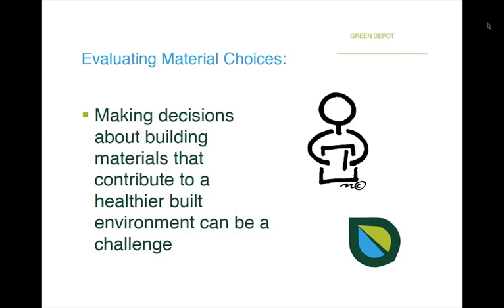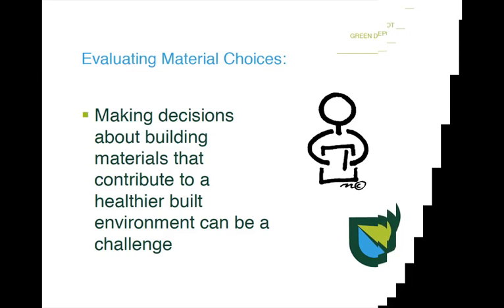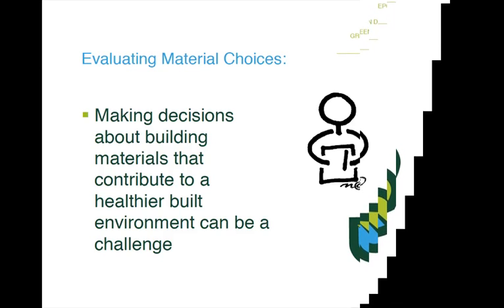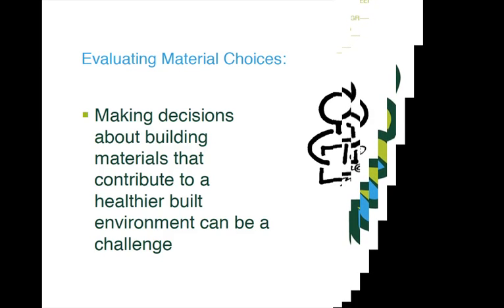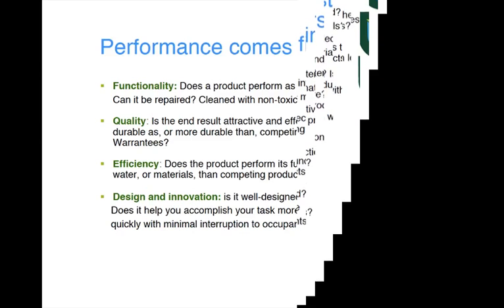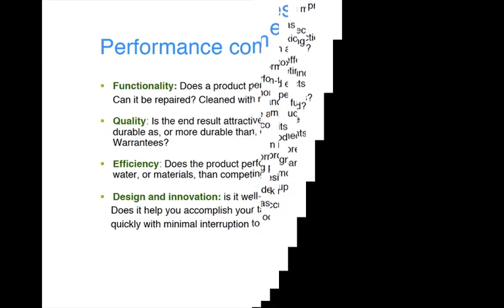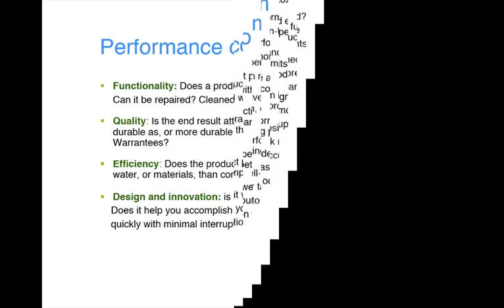Evaluating material choices. This is an important consideration when you're constructing something, and this applies to fashion as well, but we're going to stay in the building realm for now. So making decisions about building materials that contribute to a healthier environment can be a challenge, and it also is often a series of trade-offs, as we'll see. Performance comes first, meaning how well does it perform? If it's meant to keep the building warm in the winter, how well does it do that?